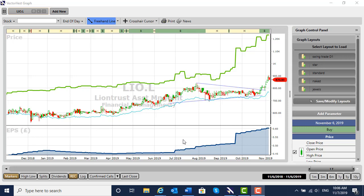And just a quick video to show you that it doesn't have to be difficult to find shares that are just about to move in strong momentum moves. This is Lion Trust Asset Management. The price of the share is in the normal candlestick format in the middle of the chart.